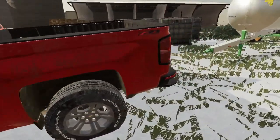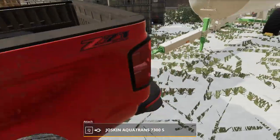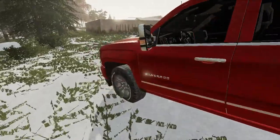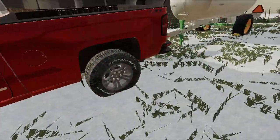Let's see how close we are. Back about 2 feet. So yeah, things are coming along. We bought the mixer, and then we bought the bale shredder, so that's good.